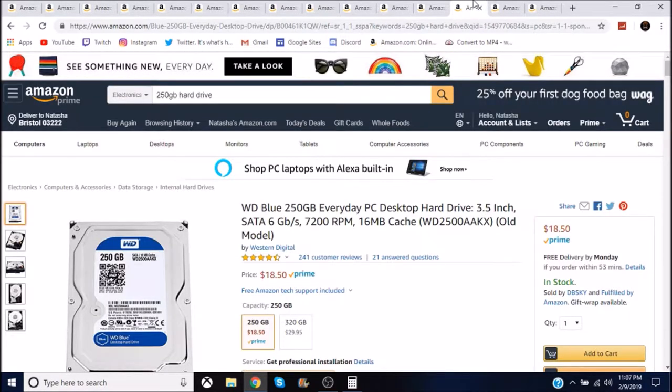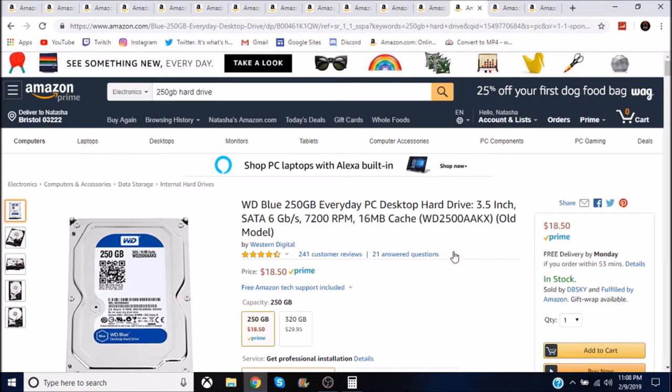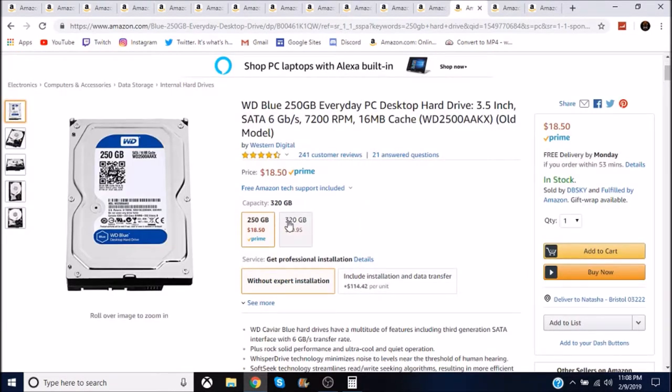The drive I went with is the WD Blue 250GB Everyday PC Desktop Hard Drive 3.5 inch SATA 6GB, 7200 RPM, 16MB cache, WD2500AAKX, old model. You can go for the 320 GB one for just a little bit more. It's like $10 more, but actually we can fit that in our budget.